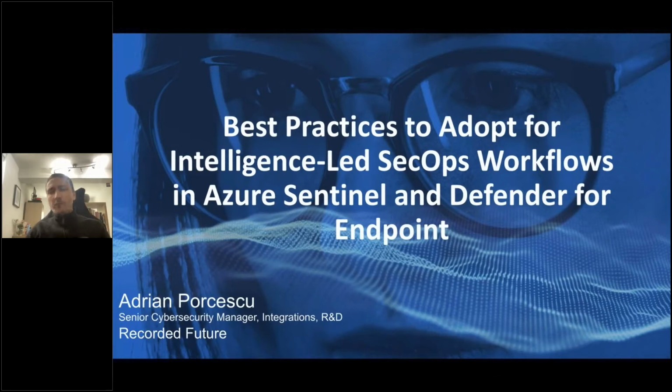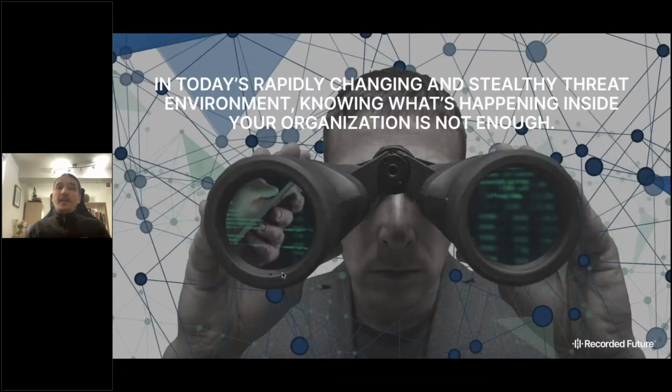Now, of course, the main question comes in: why intelligence? A simple answer would be that knowing what's happening inside your organization is not really enough. Of course, we talk about the value of threat intelligence, and we will touch on some examples around the value for the classic security operation stages like prevention, detection, and incident response.